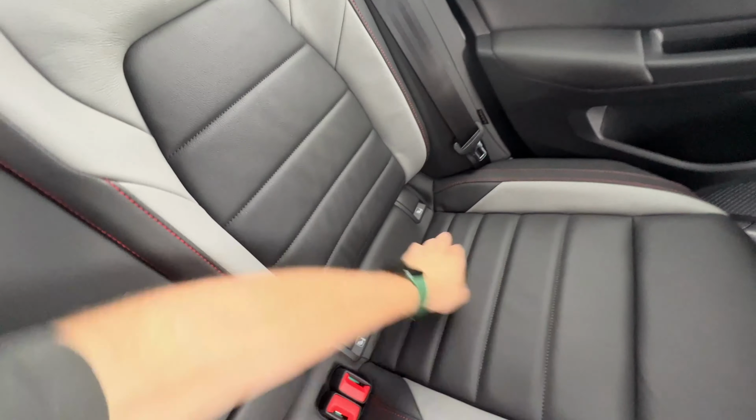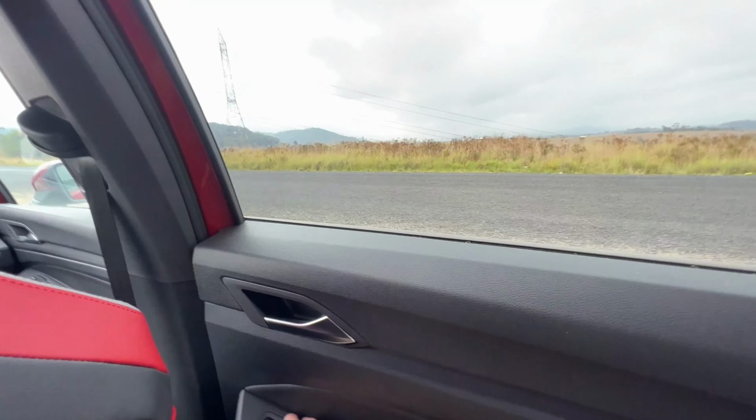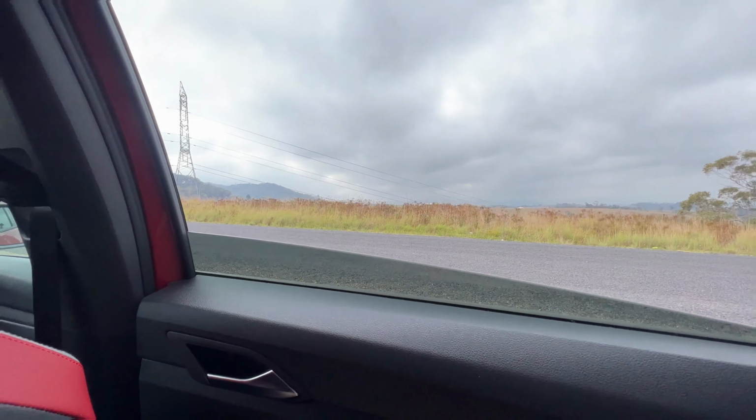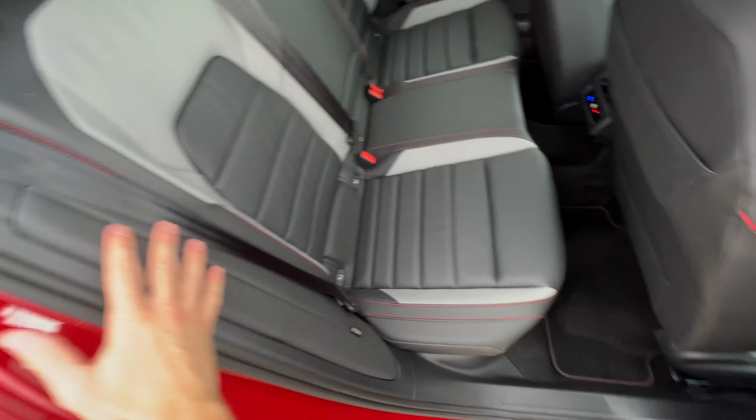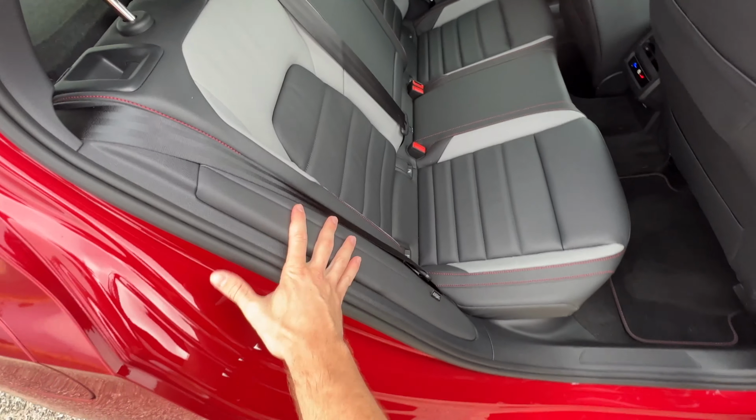Now, your ISOFIX points are very easy to access for any kid seats, and your windows in the back go most of the way down. More impressively, if I put my headrest up like this, it's nice and spongy, very good. And you've also got a decent amount of headroom as well. So I'm pretty comfortable in the back here for a long trip as a 5'11" adult. And I like how Volkswagen have padded this area here to make it easier and more comfortable to get in and out of the back seat.